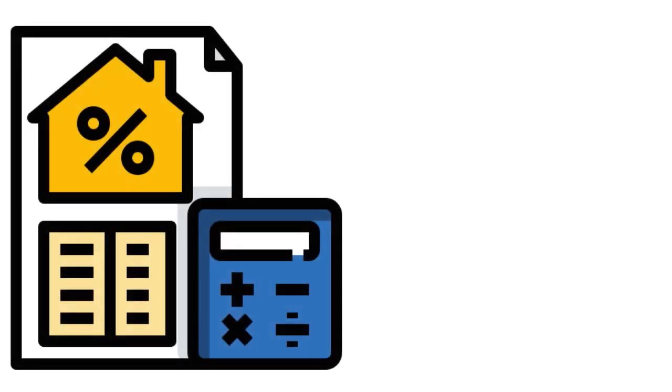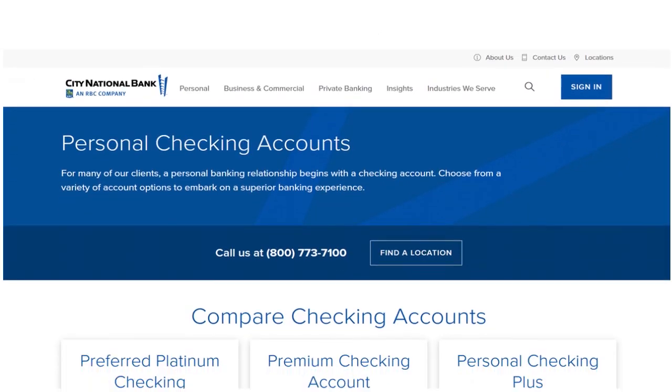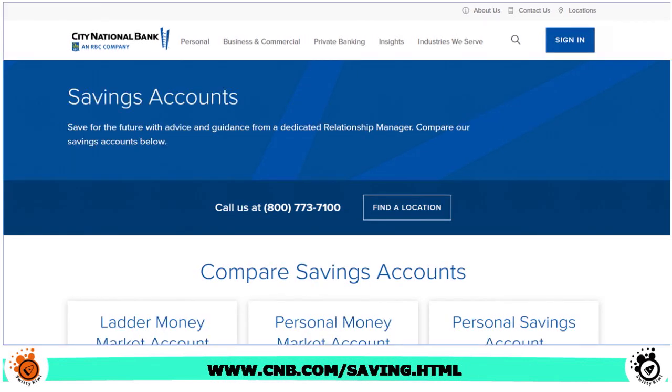So you have a checking, you have personal savings, you have investment management accounts. Okay, so checking with City National Bank, you have preferred platinum checking, you have the premium checking accounts, and you have the personal checking plus. So you have to choose one of those three. For savings, they offer ladder money market accounts, personal money market account, and personal savings account.